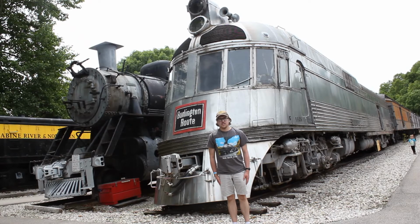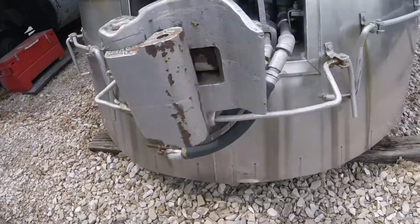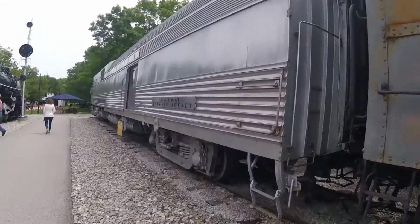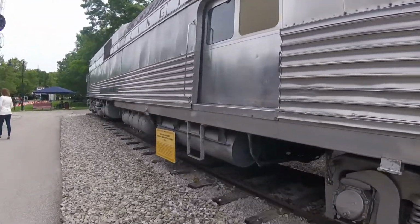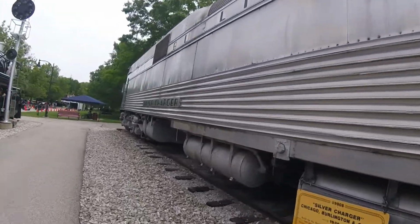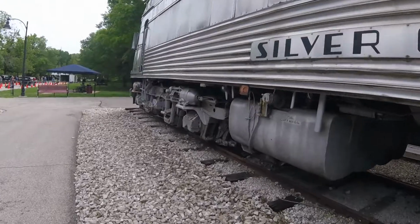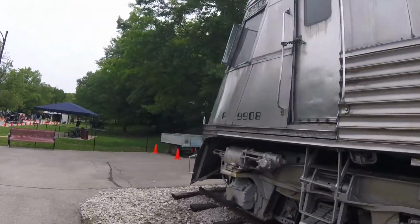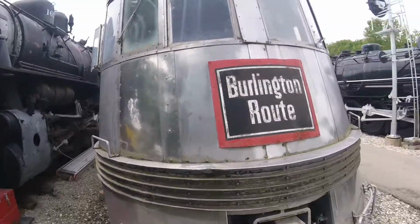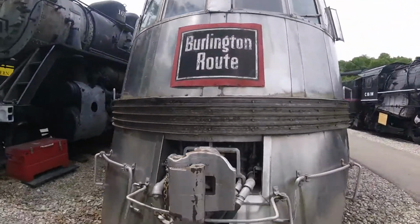You see right behind me is Chicago, Burlington, and Quincy 9908. Chicago, Burlington, and Quincy 9908 was built by Electromotive Division in LaGrange, Illinois in 1939 and is the 96101st diesel locomotive built by that factory and is a shovel-nose AA-type diesel locomotive. Also, the locomotive is named Silver Charger.